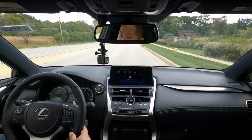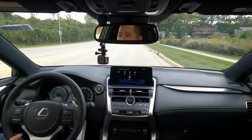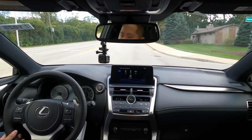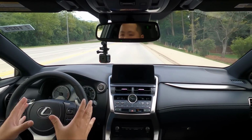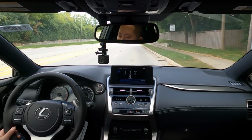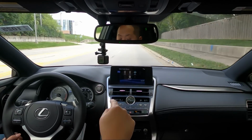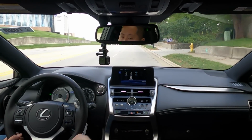And I should know because my wife owns an RX 350, and there's just times where the 8-speed just gets confused and it doesn't do what it's supposed to. Sometimes it just doesn't shift right. So I actually really enjoy the 6-speed, and I'm glad that Lexus didn't upgrade this to an 8-speed in here. Now, as for the cabin, I still think this is a good cabin.